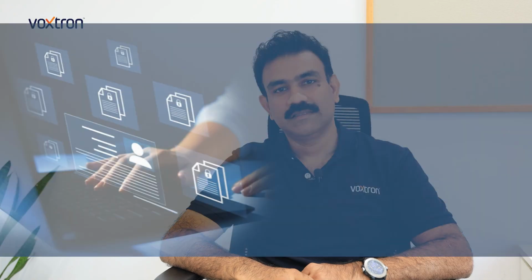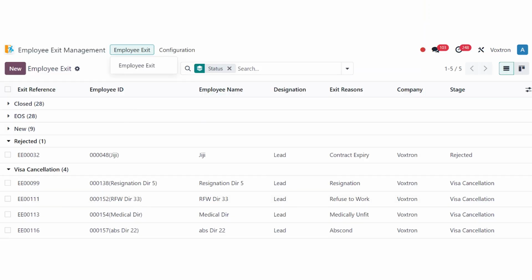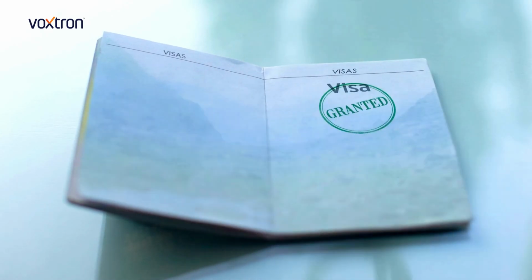Employee exits are also part of any organization. The reasons can be different. It can be a resignation, a refusal to travel, or a refusal to work. Unfortunately, it can be a demise, or it can be retirement, etc. So the system supports those activities also: the complete exit management, different workflows for different reasons, as well as the end of service calculations, including gratuity, will be managed through the system itself.